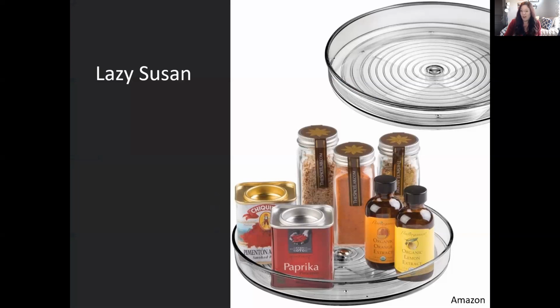Lazy Susans are great in so many places, not just the pantry. Really, you could use these in the laundry room. You could use them under sinks. You can use them even out in the garage for cleaning products or whatever you might find a use for out there. This one that I'm showing you here is acrylic, and it has a little bit of a lip, so it may help hold things in place a little bit better.